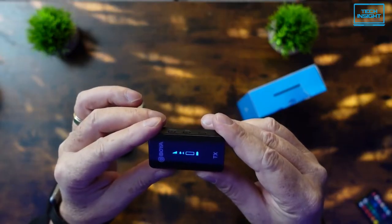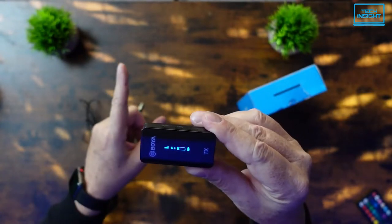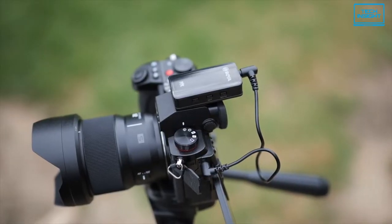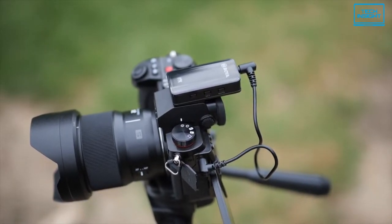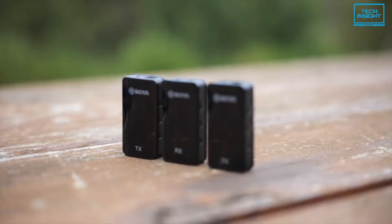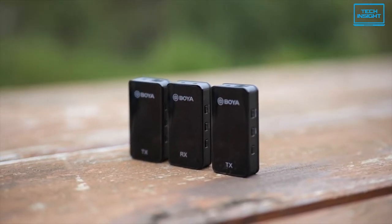To power up the device, it has built-in lithium-ion batteries for 7 hours of use on the transmitter and 6.5 hours of use on the receiver. All in all, the Boya BY-XM6-S2 mic system is a good place to start if you're on a budget, and it will certainly elevate the audio production values of your footage.